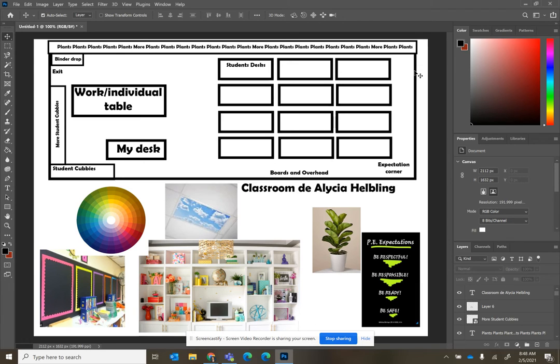And then I'm hoping I'm going to order for this. This is a window here, but there's a big space above the windows where I'm going to order a wall mural with the color wheel on it. So just another moment of color, but I can also reference it for my material. I think that's the majority of my classroom stuff.